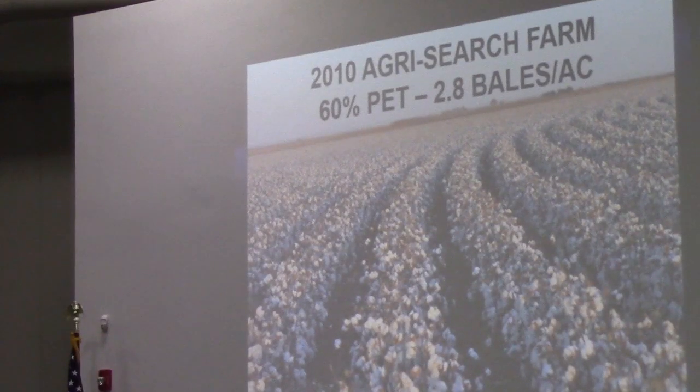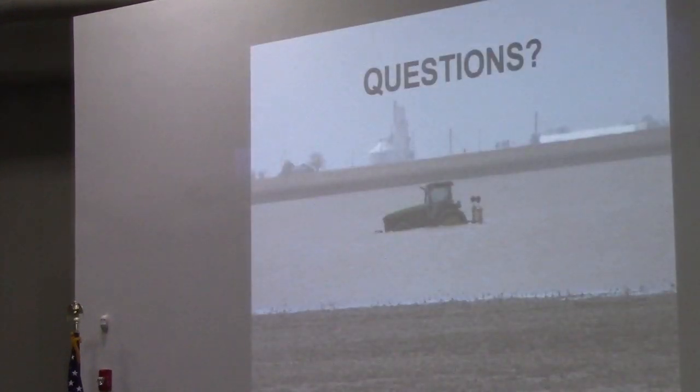This was 60% PET on my research farm, 2.8 bales per acre. Anybody have any questions?